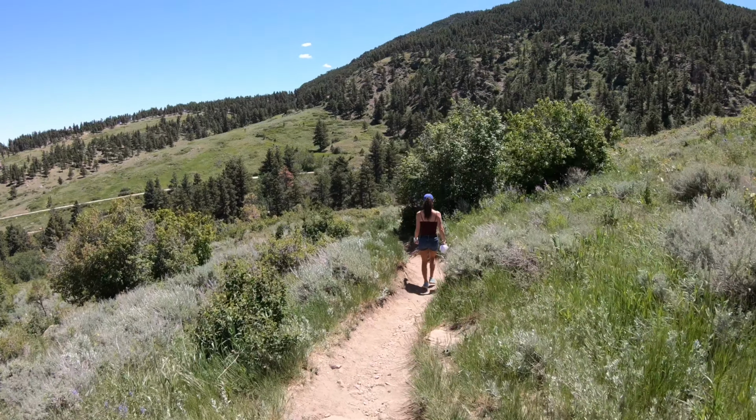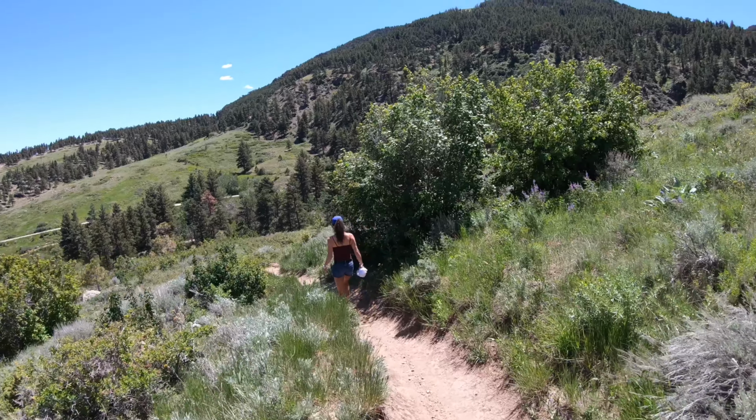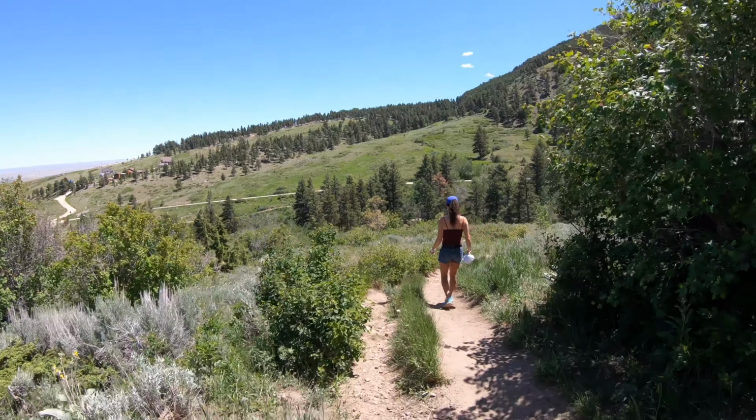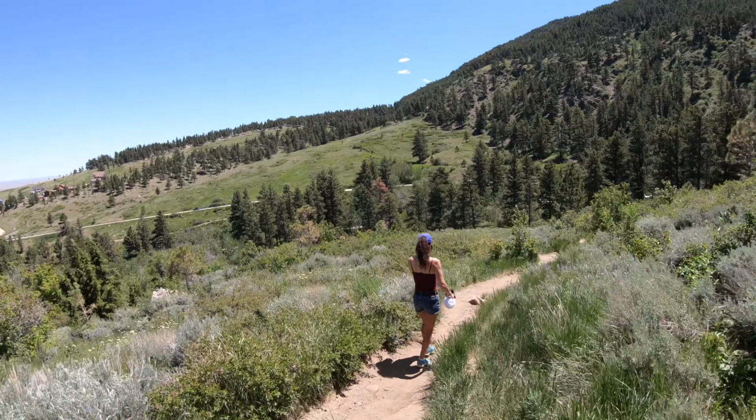Pretty much concluding the Bridle Trail here. We're gonna walk over to Rotary Park and check out the waterfall. But other than that, pretty much at the conclusion of the loop, you can see the parking lot straight ahead.